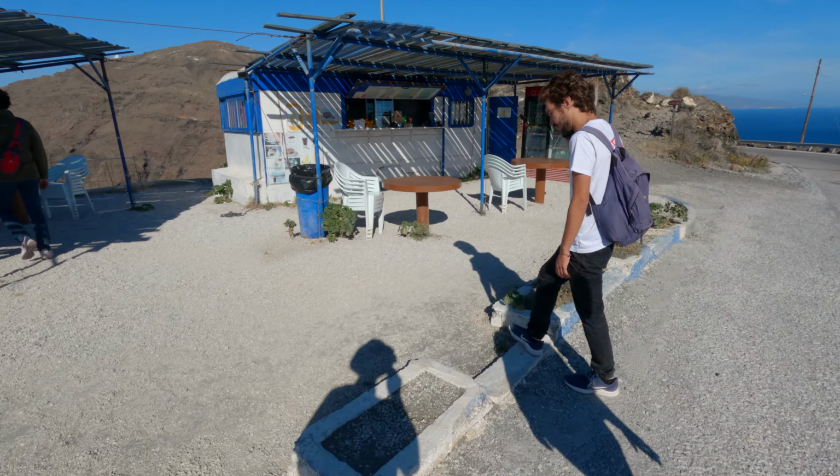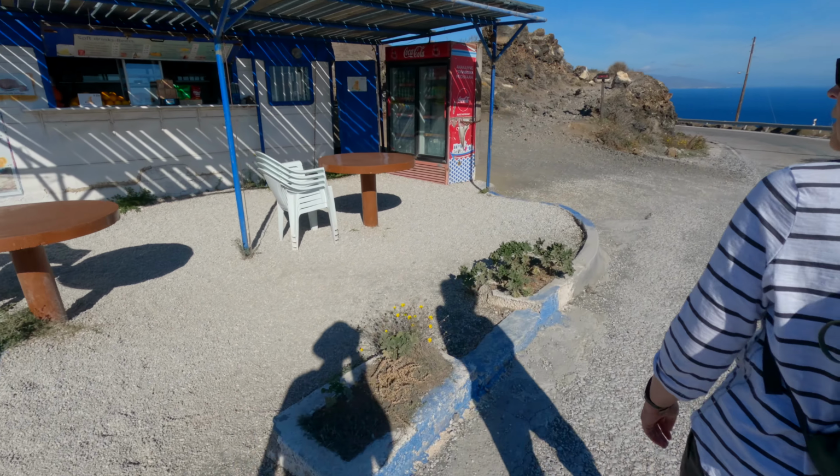This is the only drinks and snack stand that we passed on the entire walk, so come prepared.